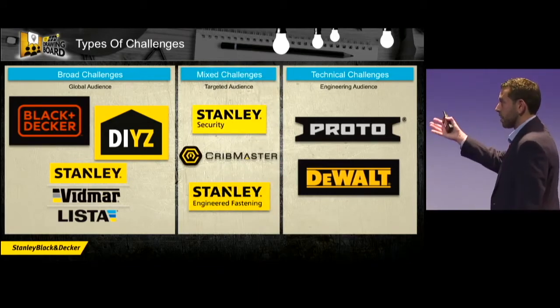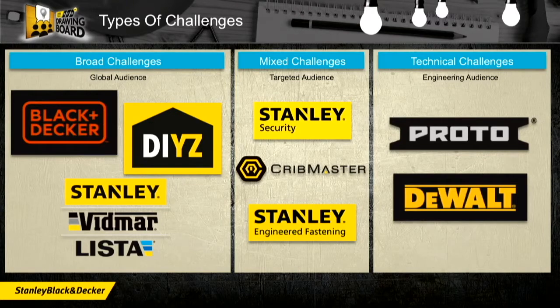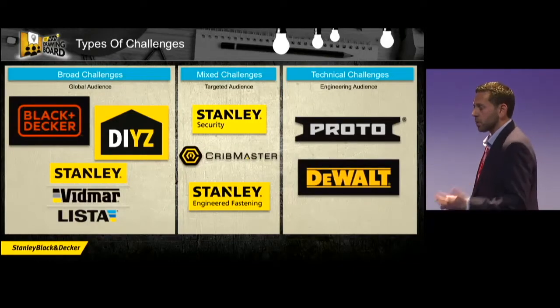In the middle of that, we've got some mixed challenges. So security, crib master, engineered fastening. Like I said, these are really good challenges that get, I feel like, the best type of idea collaboration. With these, you're not going to get as many ideas, but you're really going to get people talking. You're really going to get people understanding. I don't want to say that the broad challenges have fluff, but sometimes you get ideas that aren't well thought out. All of these are well thought out, and people really want to contribute to them. And these seem to be the ones that have the most impact that we've seen. At the same time, we don't want to push something into mix when it's not ready, and I could touch on that later as well, but each one does come into its own.